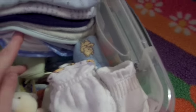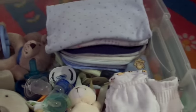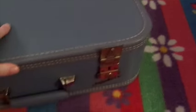This is basically everything he has besides clothes and blankets, so it's just kind of accessory stuff in here. And if you guys want to see a video on all the stuff I have for him, I can definitely do that. I just don't want to make it and have it be boring and no one wants to watch it. So yeah, and then in this old suitcase, it's really cool.